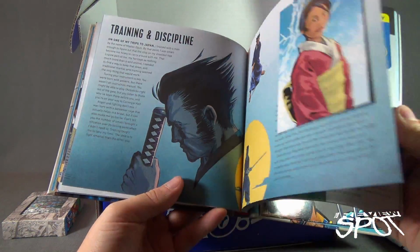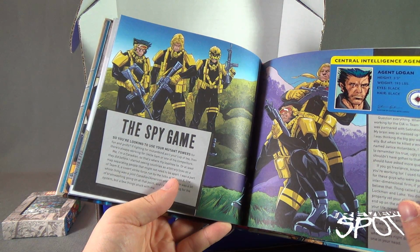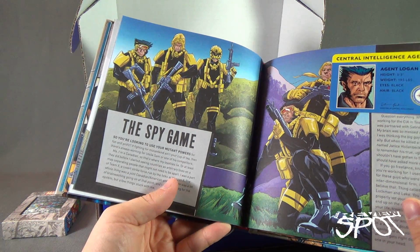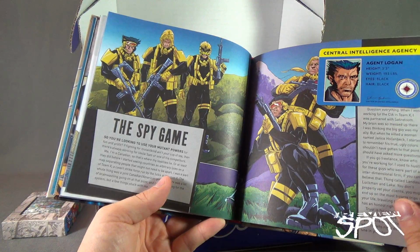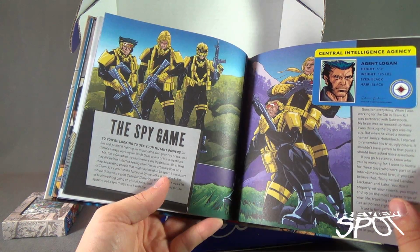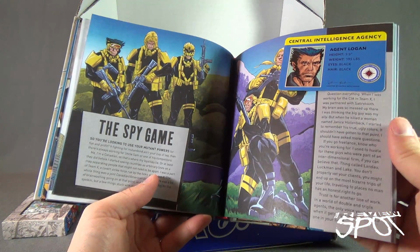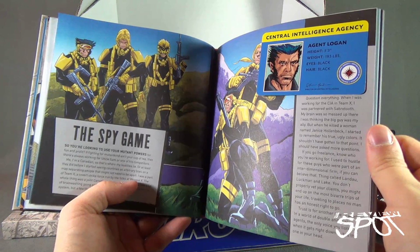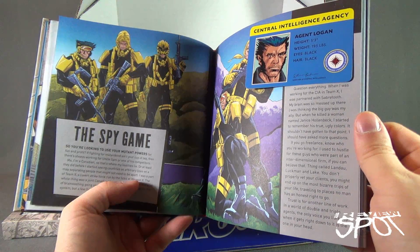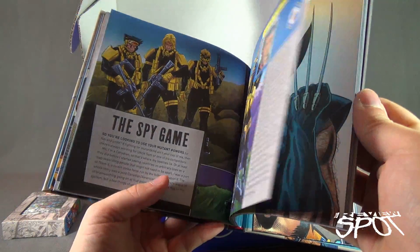Training and Discipline. I have to say, I quite liked The Wolverine. The ending was a little hokey, but as a whole I liked the dark tone of The Wolverine, especially the director's cut. If you haven't seen the R-rated director's cut of The Wolverine, check it out. There's a Central Intelligence Agency Agent Logan card, which, despite what you might think with Hugh Jackman being his size and stature, Wolverine is only 5'3". That's really short.